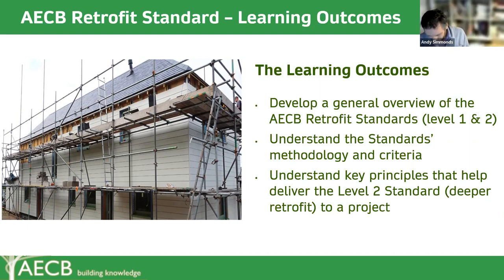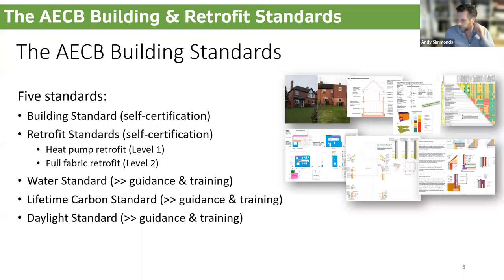But what's sitting behind them is a very important set of key principles, and how you deliver to these building performance, whether energy performance standards, requires an understanding of the key design and construction principles. So currently we've got five standards. Three of them you're able to certify projects to.